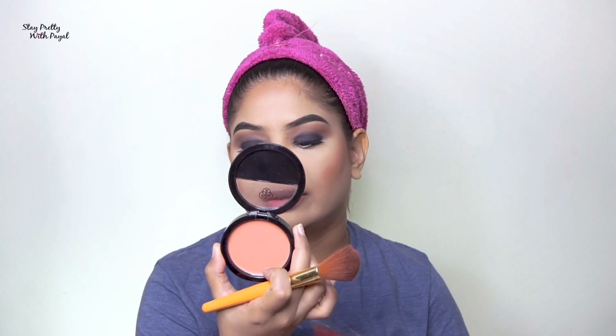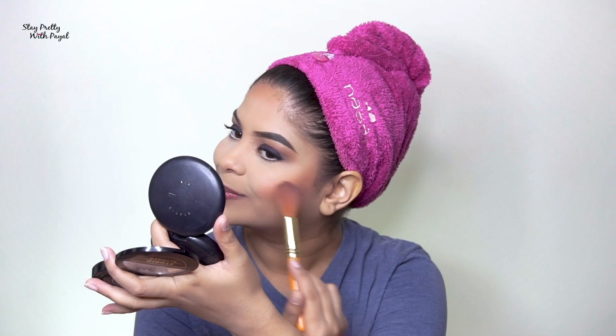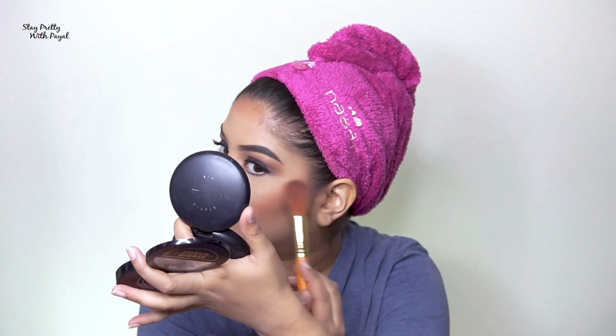Now I'll take the blush again, which is 019. That's basically 19 from the brand Pac. Smile. I know it's a lot for many people, but I want to make a glam look. If you want me to make a very simple look, an everyday kind of makeup, just let me know.